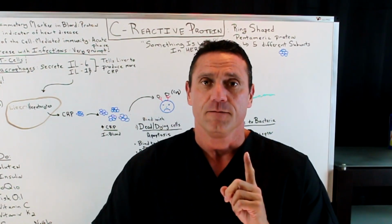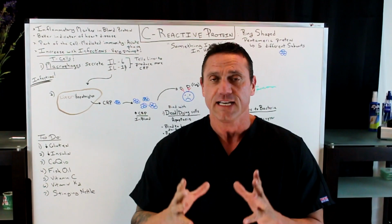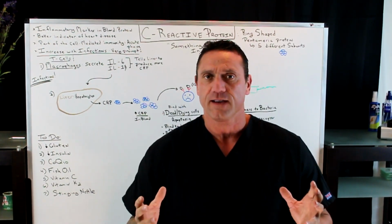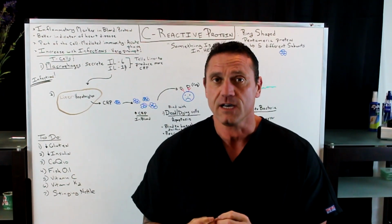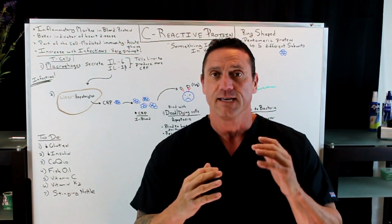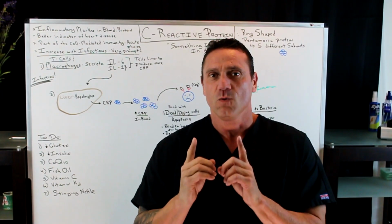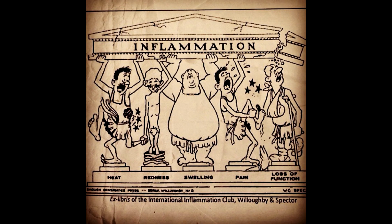It's called C-reactive protein. This is an important marker, and what it is, it's a value of inflammation in the body. Now, just an FYI, we are inflamed all the time. So as of right now, for me, if you measure my C-reactive protein, I am going to have elevated levels. Is it going to be elevated enough to cause an alarm? Probably not. But it's an indicator of how much inflammation is in the body.